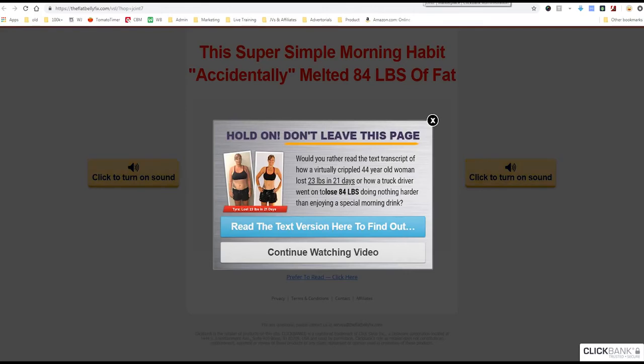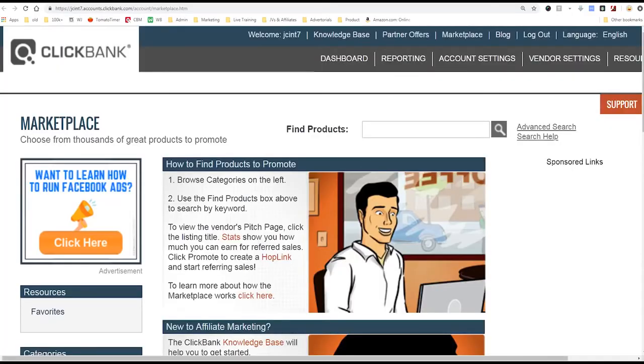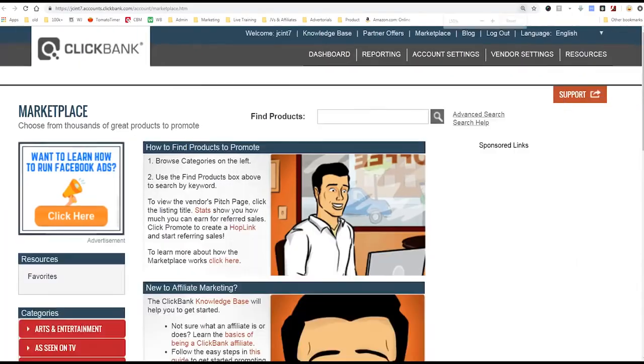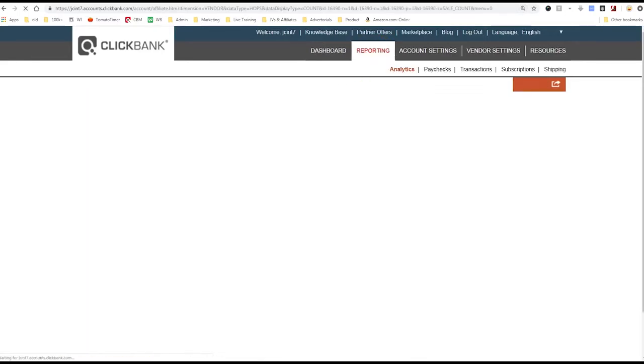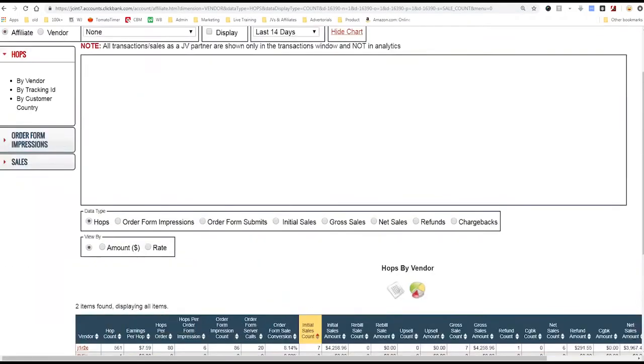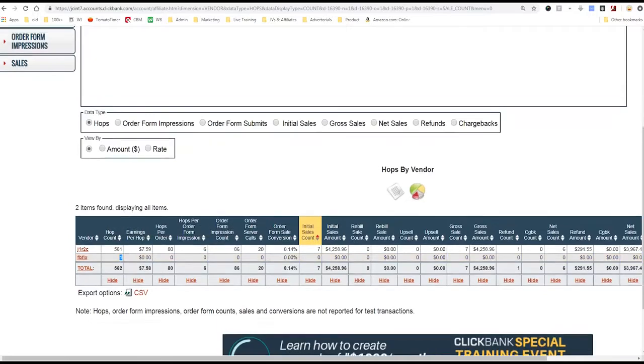Now, what we do next is we want to actually track if our links are working and if we're selling products. So the final step is when we're in Clickbank, we will go to this area called reporting. And I'll click on reporting. And what we see here is we have a click that came in. It says 1 click for FB fix, which is the flat belly fix.